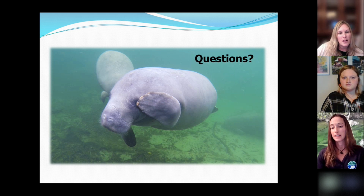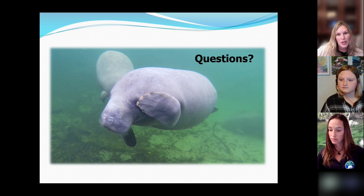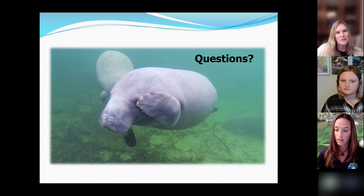And then I think the next question we have is, we live on the Loxahatchee. All of our seagrass has died. We replanted. The manatees are so hungry. They are coming up on our beach to eat the grass.